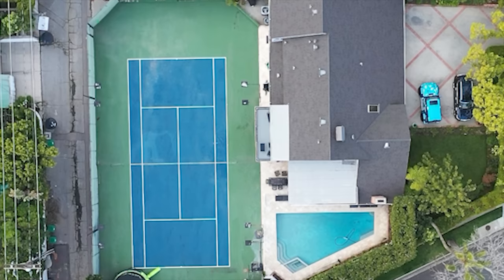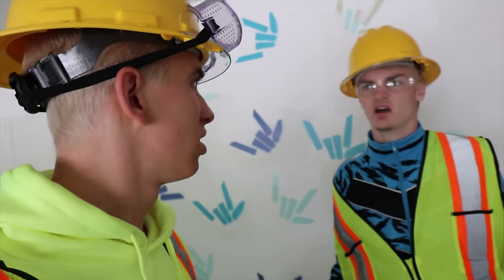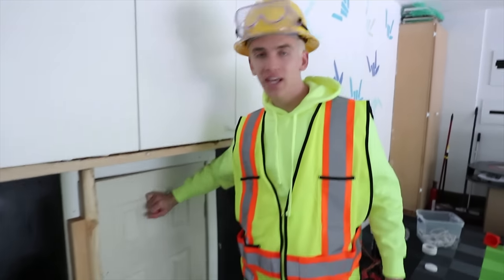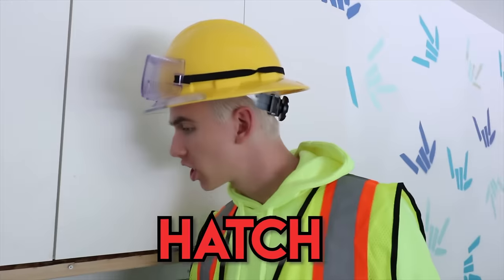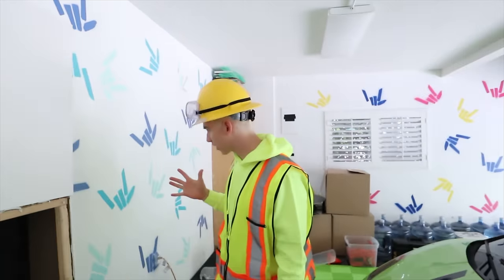I'm assuming we must be underneath the house, underneath the backyard, tennis court, and then in the alley or something? Yeah, maybe that's where all the construction's coming from, I have no idea. So before we go back into this escape room hatch tunnel thing, we've gotta figure something out, John. It can't be that hard to figure out where it's going.